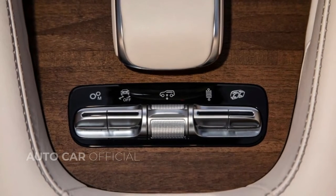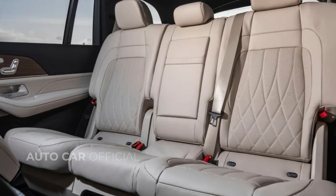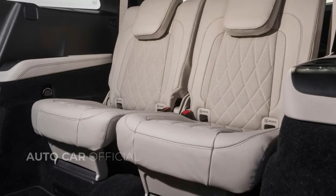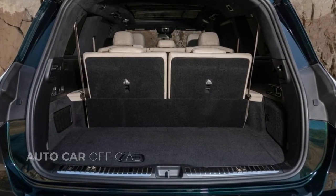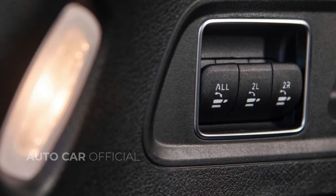The 4Matic four-wheel drive system operates in combination with a standard electronic limited-slip rear differential. The apportioning of drive is predominantly to the rear until greater grip is required, at which point up to 50% can be fed to the front wheels. The upshot is outstanding traction and purchase.